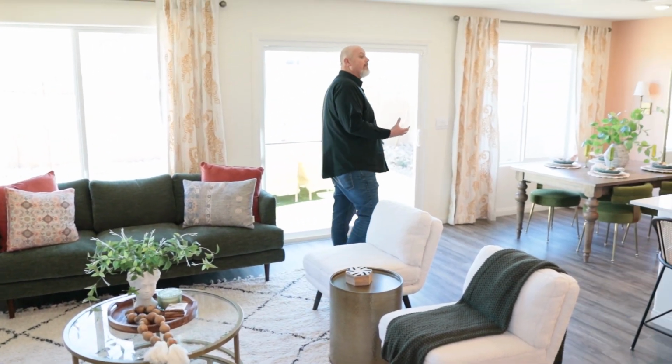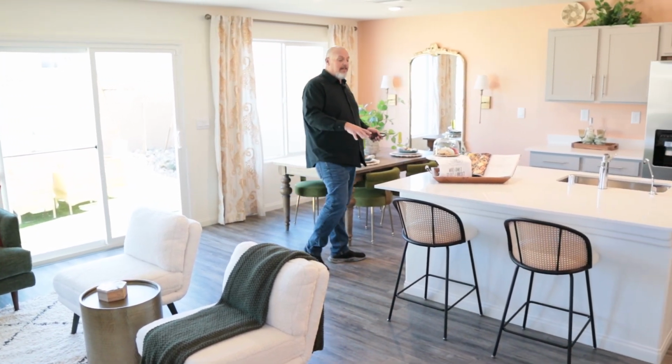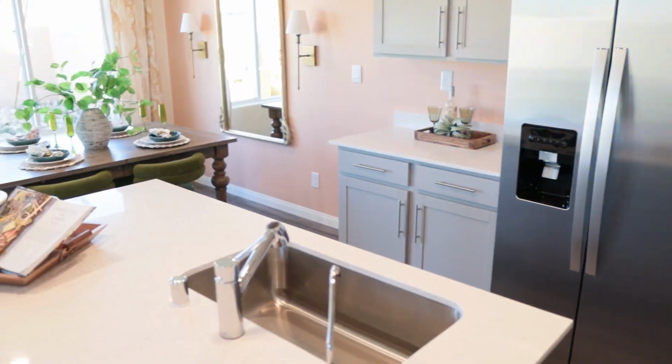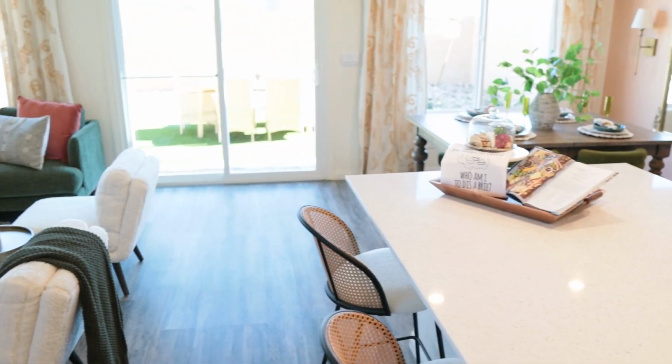Again, we come to the kitchen. The kitchen is going to be a little bit bigger this time. You've got a little bit bigger table in your dining room. Again, the quartzite countertops with the large bar here so you can have people sit here and enjoy breakfast or a quick bite to eat while you're cooking or cleaning.